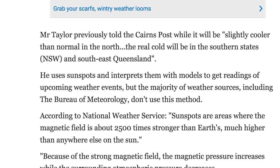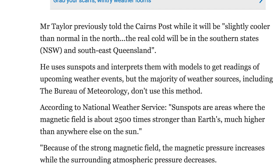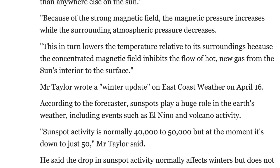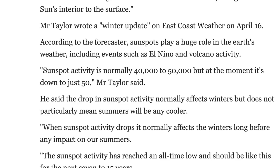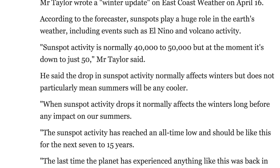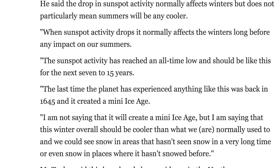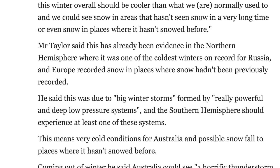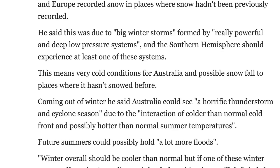According to the National Weather Service, sunspots are areas where magnetic field, okay, and then it goes into the history about solar activity and 50 and 40,000 year cycles, and he even talks a little bit about ocean stuff too. But I just find it weird that today I happen to stumble across two articles on different parts of the world. Winter after this season should gradually get cooler each year until sunspot activity starts to increase.